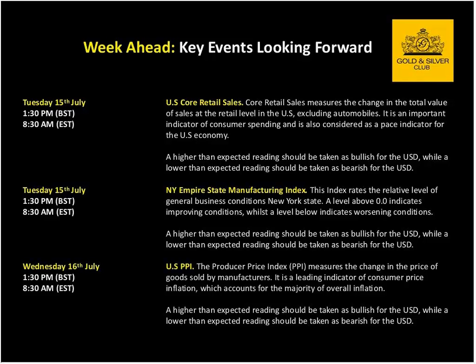On Wednesday, the 16th of July at 1:30 p.m. BST, 8:30 a.m. Eastern Time, we have US PPI. So the Producer Price Index, PPI, measures the change in the price of goods sold by manufacturers. It is a leading indicator of consumer price inflation, which accounts for the majority of overall inflation. A higher than expected reading should be taken as bullish for the US dollar, while a lower than expected reading should be taken as bearish.